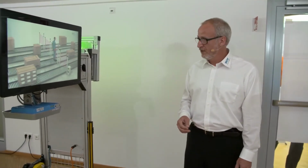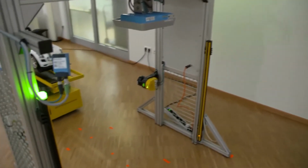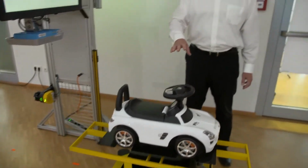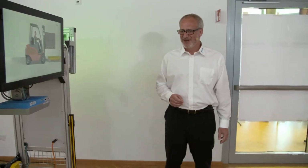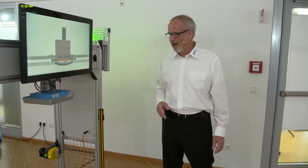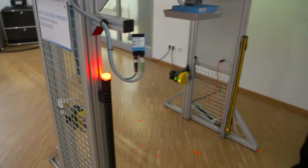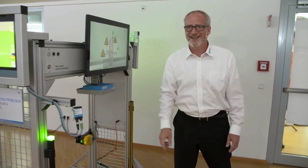initiation process signal. So if now our mobile platform is entering this area, first thing, the RFID tag will be detected, and with that detection, we initiate a muting sequence. Our light curtain lets the mobile platform through, but is active directly afterwards. I can show you also this. So directly afterwards, it is able to detect me if I put my hand in. And then, of course, we will need a reset, restart again.